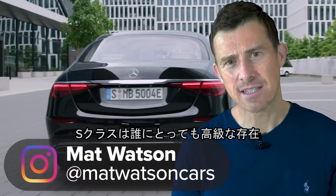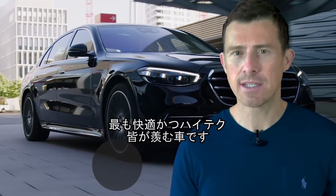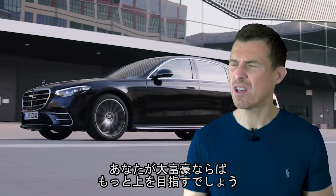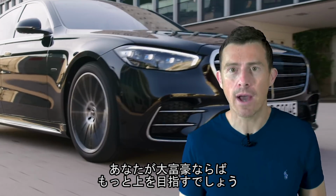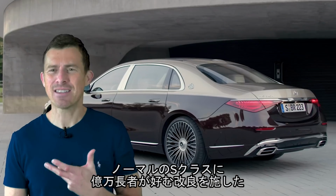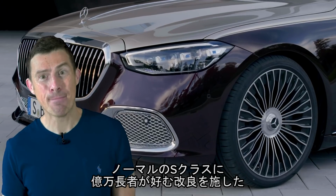A Mercedes S-Class is posh enough for most people, isn't it? It's one of the most comfortable, most high-tech and most desirable cars you can buy. But what if you're one of those millionaires who want something even more luxurious? I mean, poor you, eh? Well, good thing Maybach has made its own version of the S-Class then. It's like the standard car's been given a pimp my ride makeover by a billionaire.